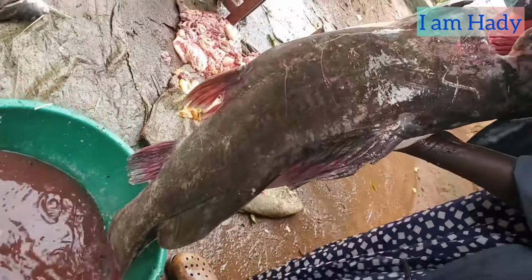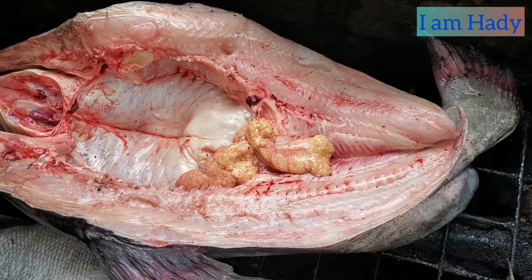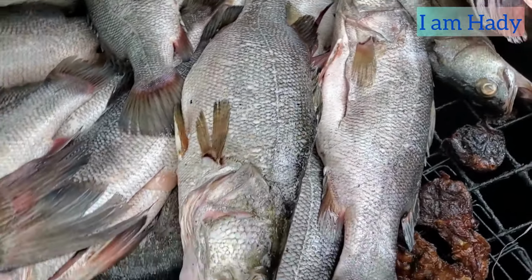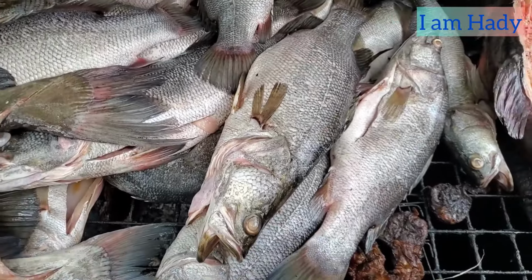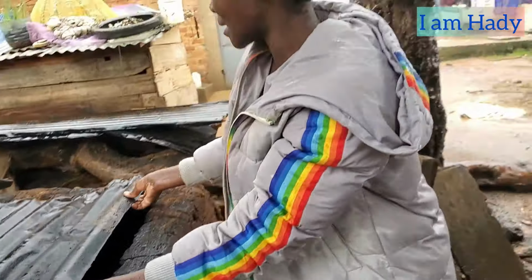The fish, okay. It's 100,000 Ugandan shillings because it is very big. As for this Nile perch, they go for how much? Like 30,000, between 30,000 to 40,000. Yeah, so the catfish is kind of expensive because of its huge size.